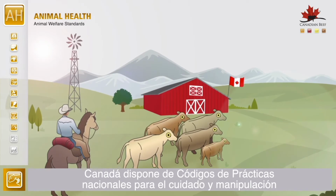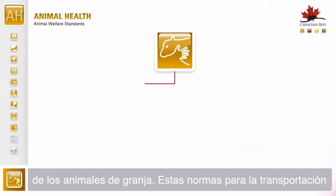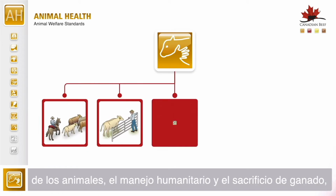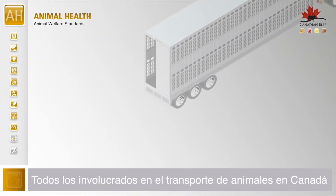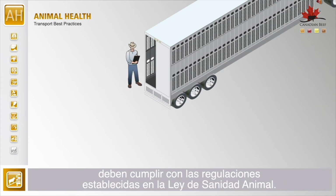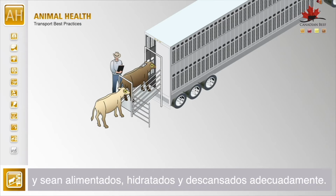Canada has national codes of practice for the care and handling of farm animals. These regulated standards for the transportation of animals and the humane handling and slaughter of cattle are enforced by the Canadian Food Inspection Agency. Everyone involved in the transportation of animals in Canada must comply with the related regulations in the Health of Animals Act. The overall objective is that animals arrive at their destination safely and are suitably fed, hydrated, and rested.